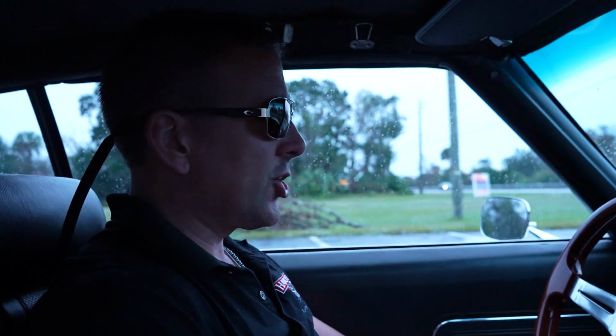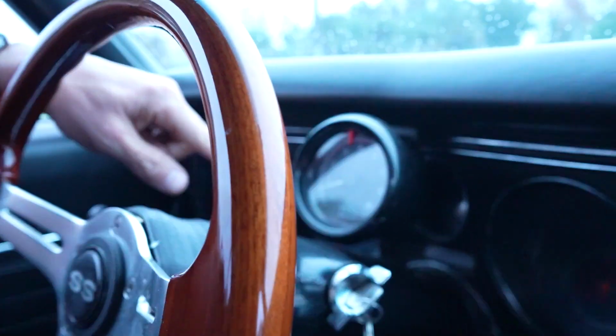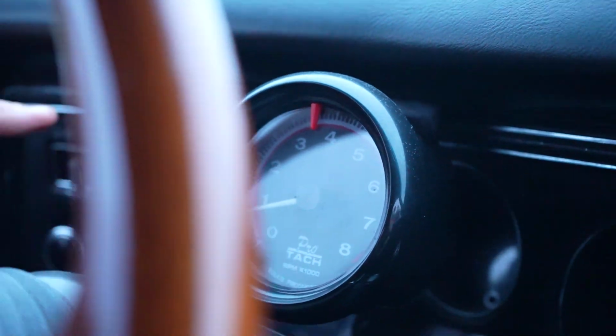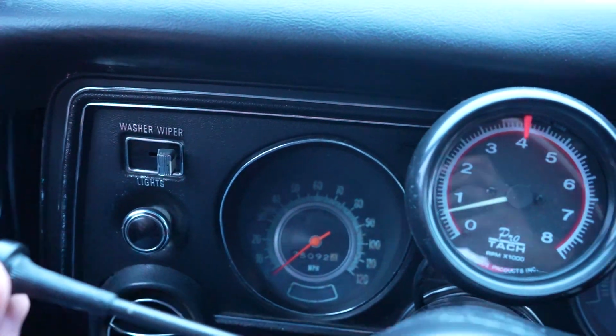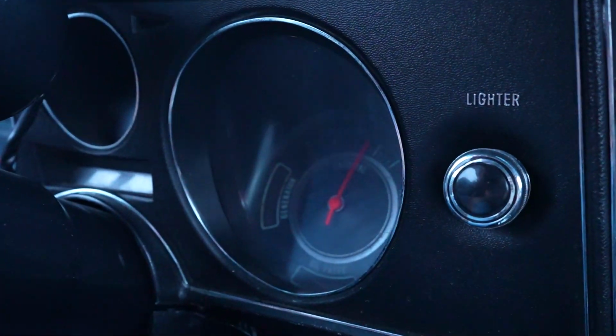Okay, inside our '69 Chevelle, horn, tach. While we're there, I don't know if we can get driver's side turns kind of behind the tach. Passenger side. Fuel gauge is working.